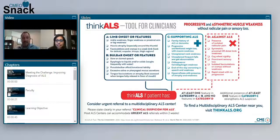And this is kind of leading someone through our thought processes. And then at the end of this, also giving you a list of referral centers to get the patient sent to. So not only thinking about it, not only being concerned about it, but knowing what to do with the patient after that to get it worked up as quickly as possible.